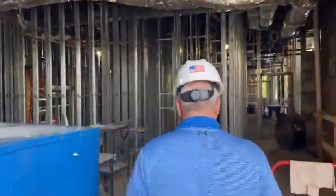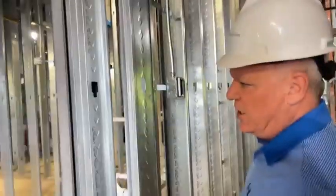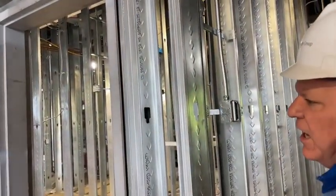So again, this is the old library, of course, being made into art. And what is going to be on this side? This is actually a regular classroom. I think it's going to be used for special education. Okay. And then all this, where you see all the steel here, this is bathrooms. Oh yeah, you see the plumbing already.